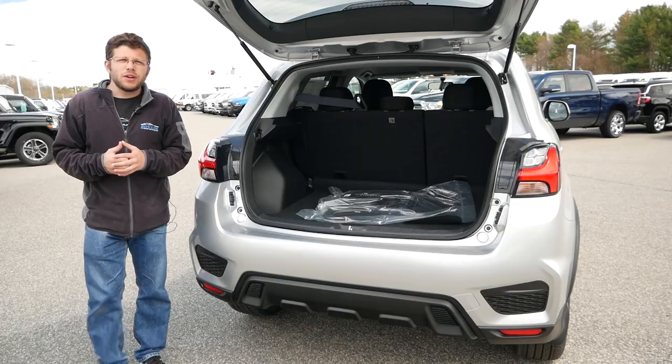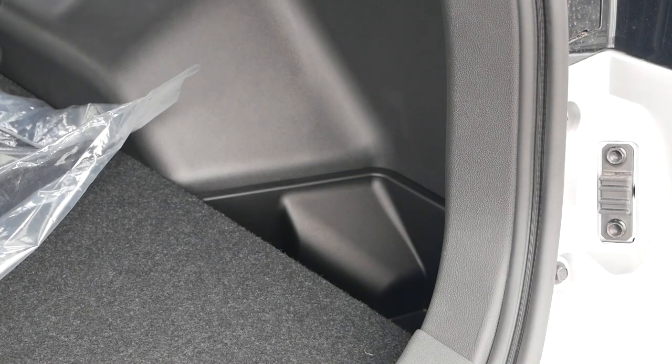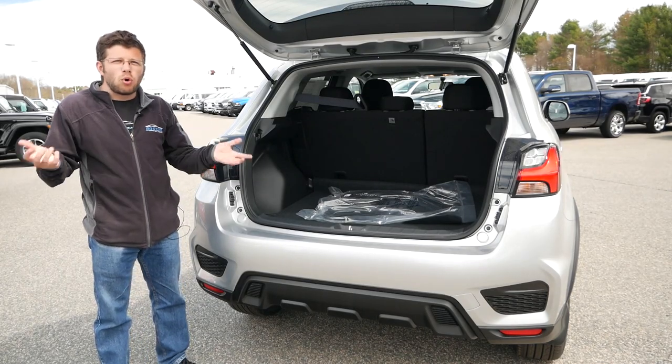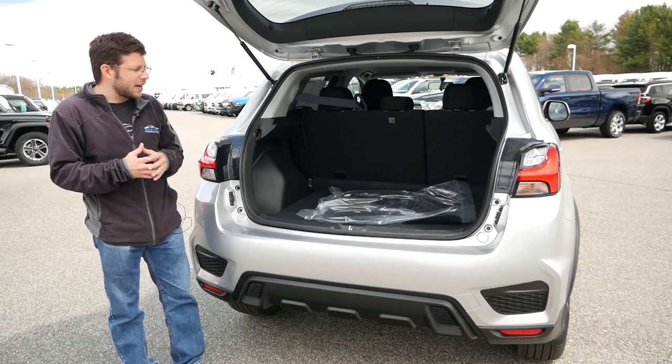Now, for rear cargo space, you can expect to receive right around 21.7 cubic feet of rear cargo room, which is right in line with most of its competition. What I do like though is you have side pockets on either side of the floor, so if you have any smaller items or maybe even detail equipment, maybe bottles of water, you don't need to worry about that spilling onto your more valuable items that you're going to have back here.